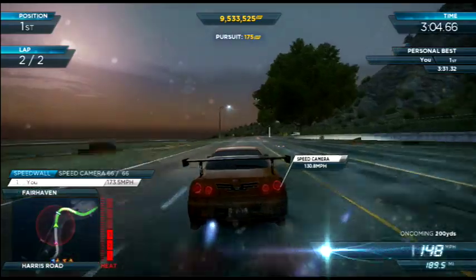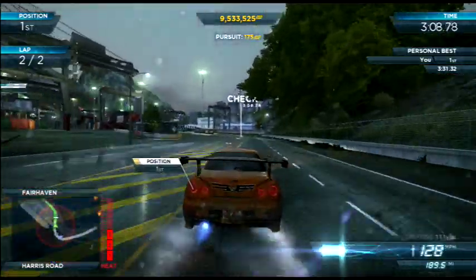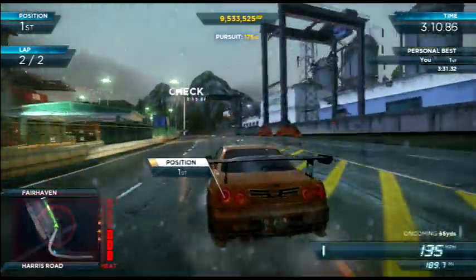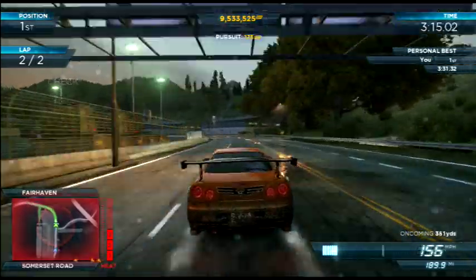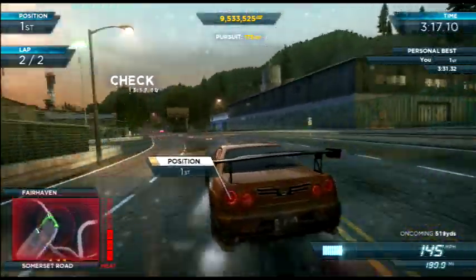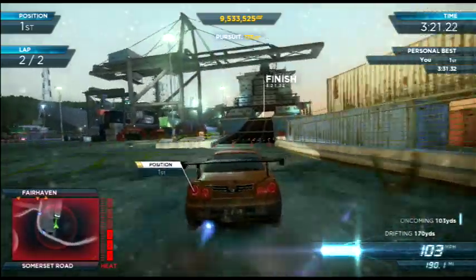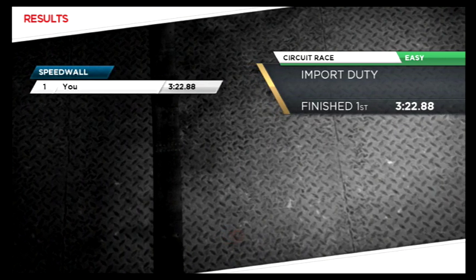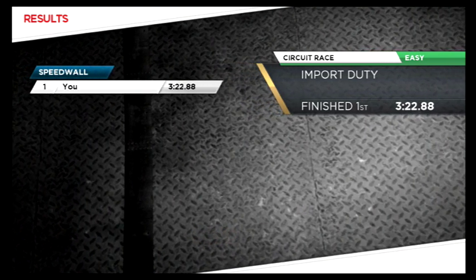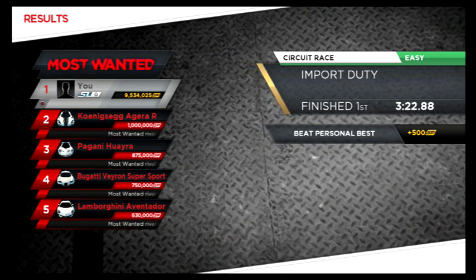Anyway. Might be able to make a new personal best now. You never know. Anyway, all that matters is this last corner. Perfect. And new personal best. 322.88. Boom. Talk about new personal best. Damn, I was nearly 10 seconds off what I had before.